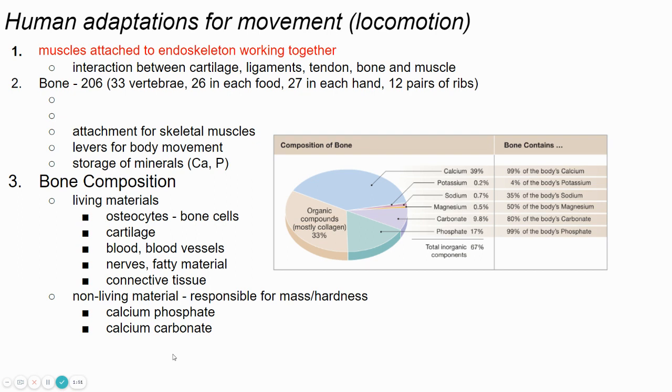We have 12 pairs of ribs on each side. And then we have the longer bones that make up our arms and our legs and our cranium and so forth. Our bones and our skeleton have a couple purposes, right? First of all, it gives us the shape of our body. Your height, the shape of your body is determined in large part by your skeleton. The longer your bones are, the taller you're going to be.